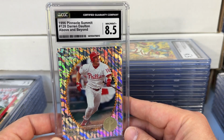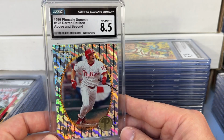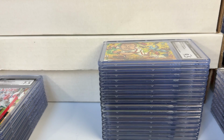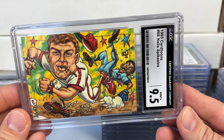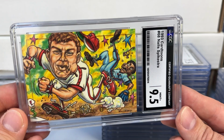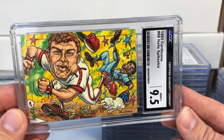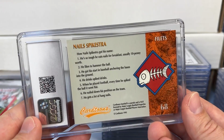1996 Pinnacle Summit, Darren Daulton Above and Beyond Parallel, 8.5. Super nice shine. Darren Daulton, fan favorite in Philadelphia. Obviously had an excellent career. Got a 9.5 Mint Plus on the 1993 Cartoons Nails Spikestra. Obviously a take on Lenny Dykstra, running over the Expos player. So 9.5 on that one.